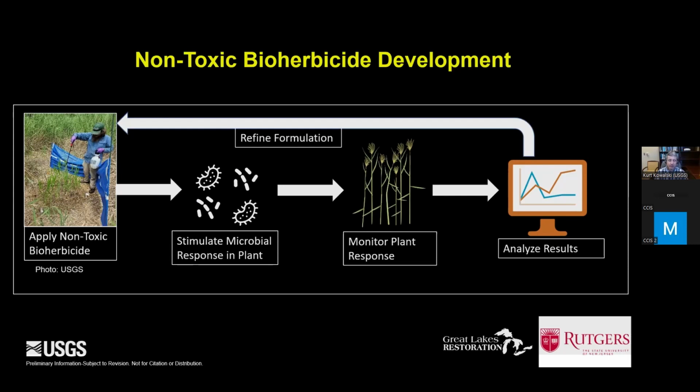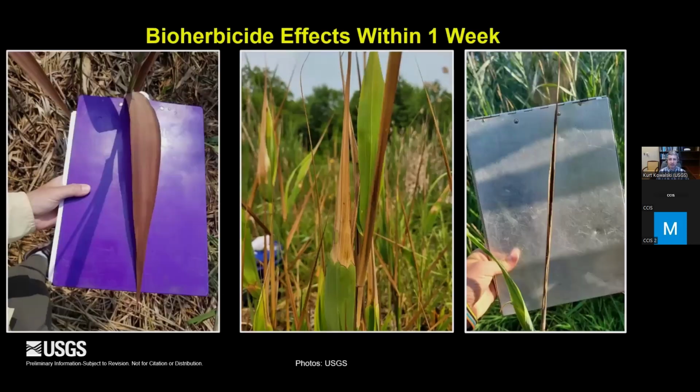So we're doing this on small plots. Of course, lots of replication, lots of different treatment types to really figure out composition, concentration, application frequency and approaches, and then look at the impacts. We apply it, look at the impact on the plant, analyze all that, and then make adaptations to move forward. So this is a cyclical process that is based around the growing season. But so far, the results are very, very promising.